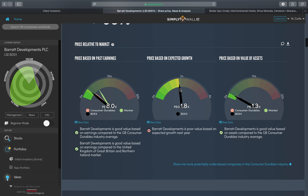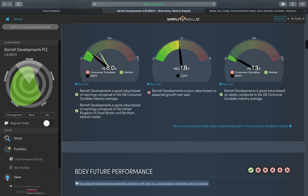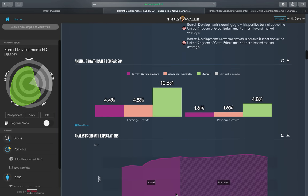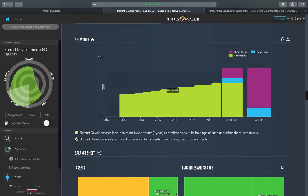Price to earnings growth, as you've seen in my fundamentals videos, you want to try and get to the one mark. So it's okay. It's not amazing, but it's good. I mean, technically here it's not that great, but it's not the worst. I've seen worse, obviously. So that's not something that I'm too concerned with at the moment.